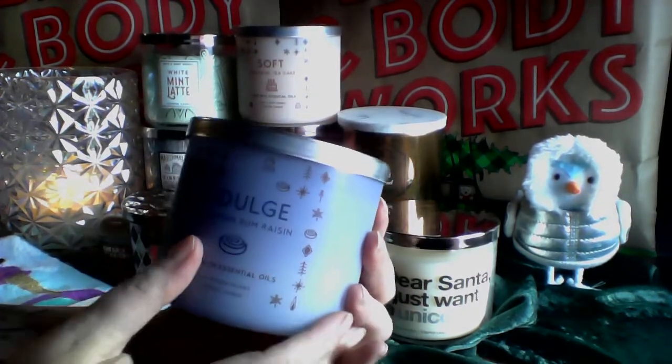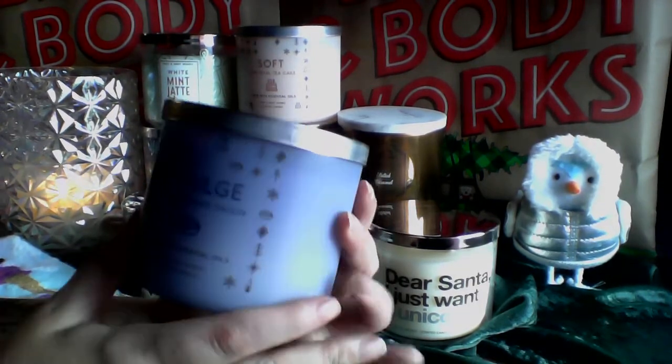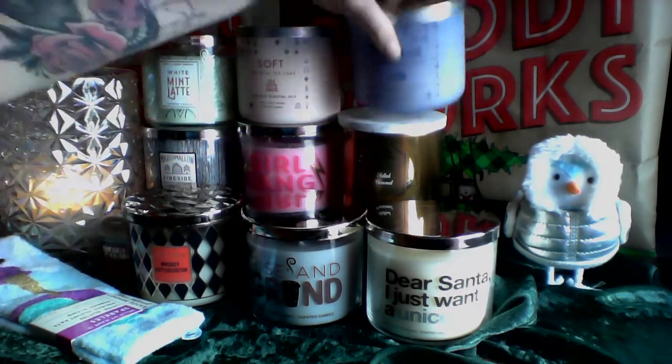So I saw this. I knew I wanted to sniff it, but I wasn't sure about the, you know, cinnamon and the rum. And it's different. It kind of makes me hungry, but I can't really say what I'm smelling. Like, I don't smell raisins. I don't really smell rum. It's a bakery, warm, sweet. I'm really not helpful today.